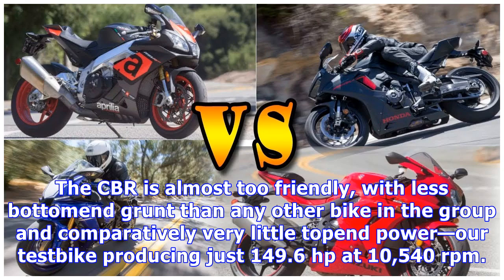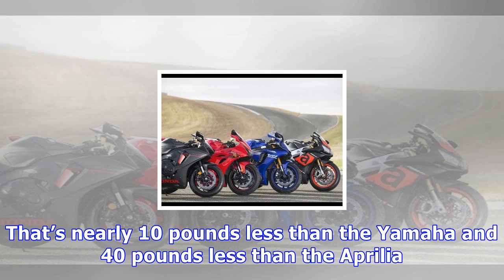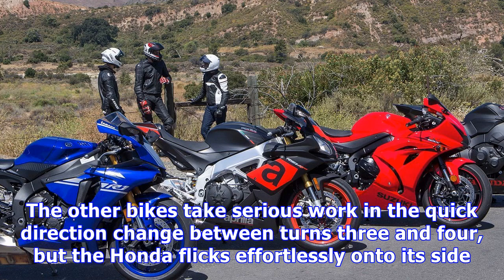You want power, and you want agility, and you want it all wrapped up in a package that makes mincemeat of any racetrack. The Honda is not fully that bike, and Corey Alexander, a former MotoAmerica Superstock 1000 podium finisher, had problems coming to grips with it at first. The CBR is almost too friendly, with less bottom-end grunt than any other bike in the group and comparatively very little top-end power, our test bike producing just 149.6 horsepower at 10,540 revolutions per minute.